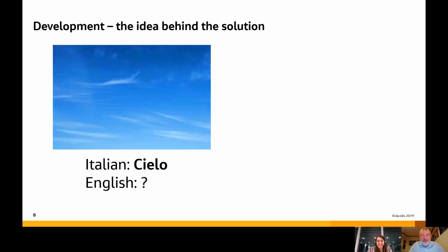So now that I see that image, I suspect cielo means sky. That's right, and that's the idea that we had behind our solution.